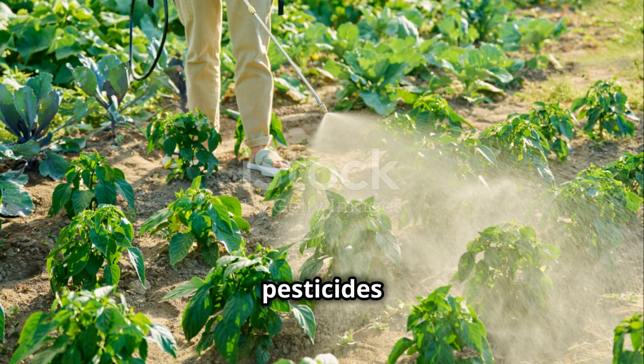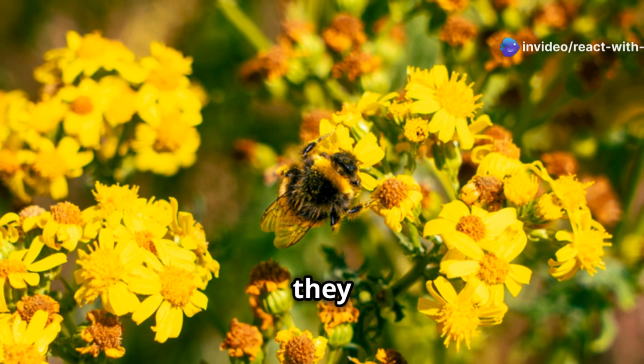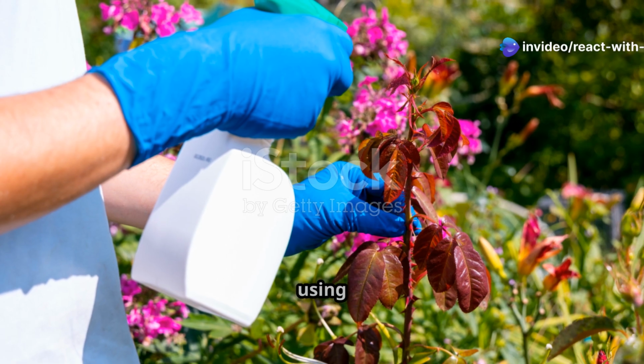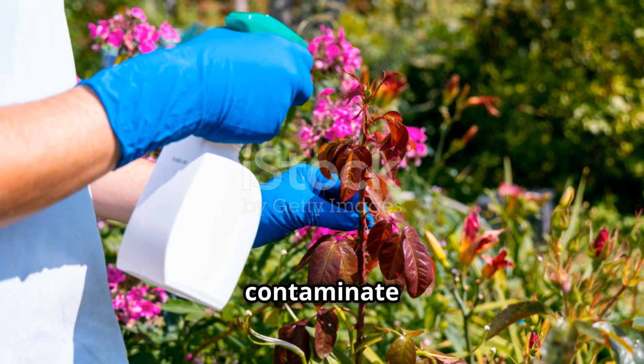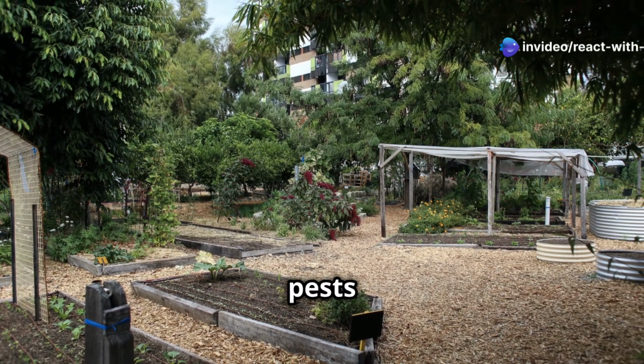Saying no to pesticides is crucial for protecting our pollinators. Pesticides are harmful to them. They can kill them outright or disrupt their delicate life cycles. So, avoid using pesticides in your garden, especially systemic pesticides, which are absorbed by the plant and can contaminate the nectar and pollen. There are many natural and organic ways to control pests in your garden.